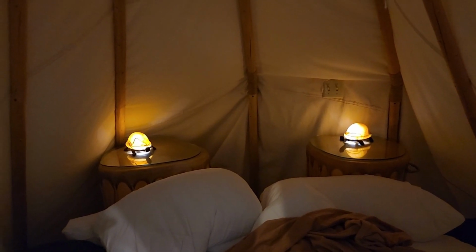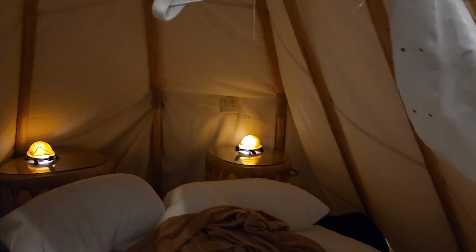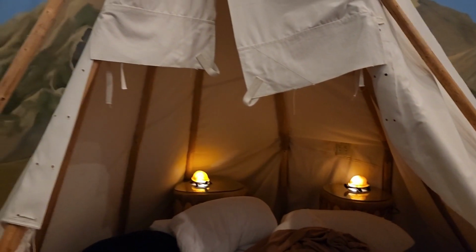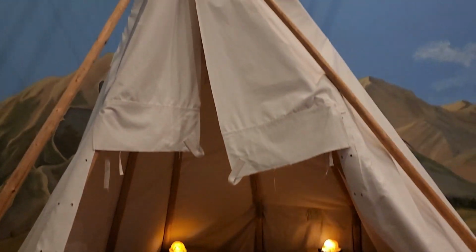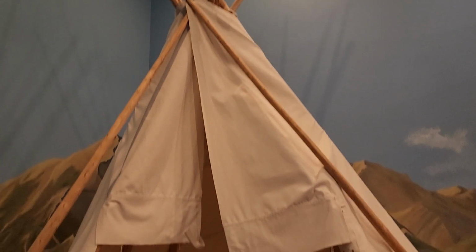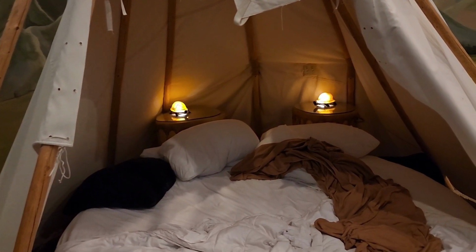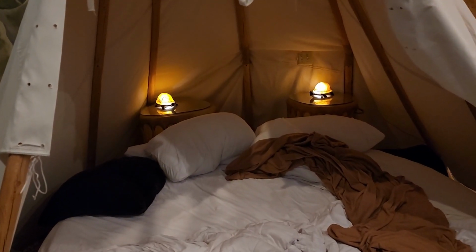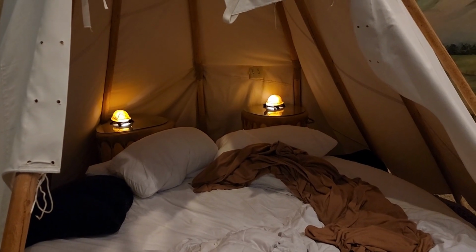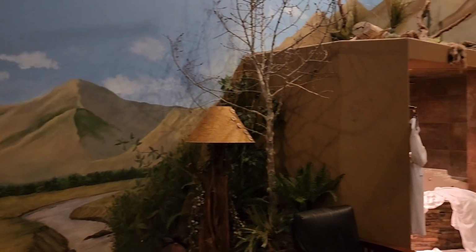I like the little turtle lamps. I didn't even know those were turtles until like last night. I was looking at them and I was like, oh, they're turtles. But yeah, it's a pretty tall teepee. It took me back to my childhood. When I was a kid, we had a teepee that we would camp in, because my mother, she's Native American from the Comanche tribe.